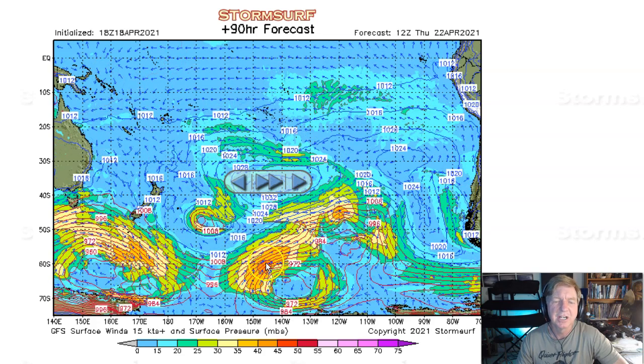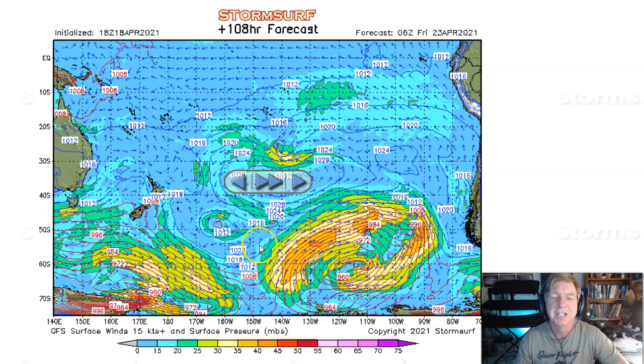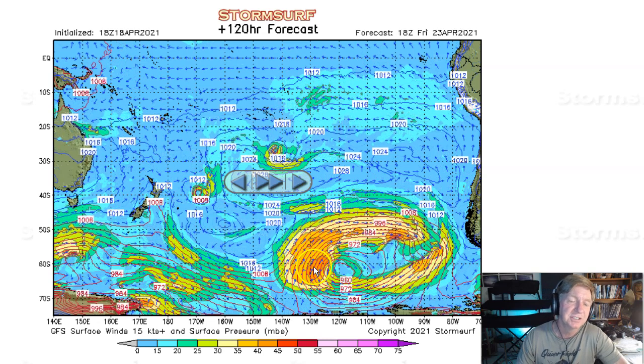And then, this is kind of new here, this building 40 to 45 knot fetch on Thursday, but then that quickly fades out. I mean, in terms of intensity, broad in coverage, though, as we get into Friday. Oh, look at this. And this is new. Latest update of the model here.